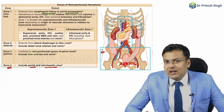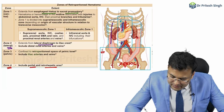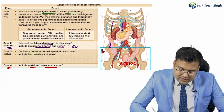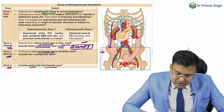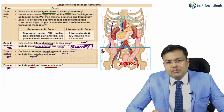Clear? Now the extent of zone 2: from the lateral diaphragm to the iliac crest. And what is included in zone 2? Distal renal arteries and veins, meaning it is in relation to the kidney, mainly the vessels, the renal artery and veins, and the distal part. Now see zone 3: it is the retroperitoneal space of the pelvic bowl, and here we include the iliac artery and iliac vein. And we discussed that in zone 4, we include the portal and retrohepatic area.